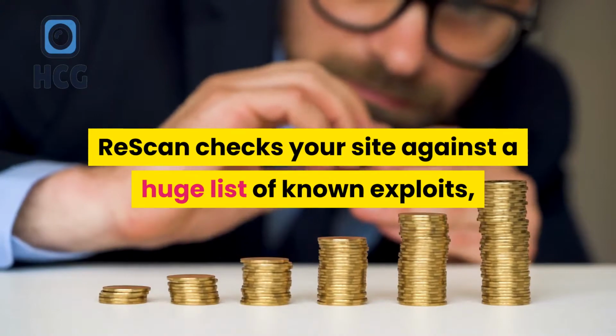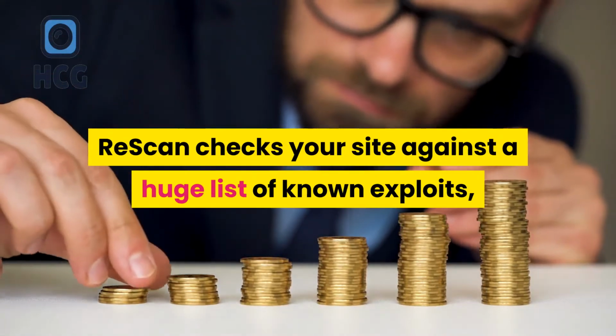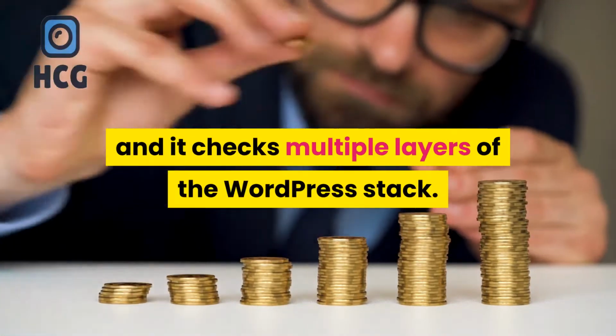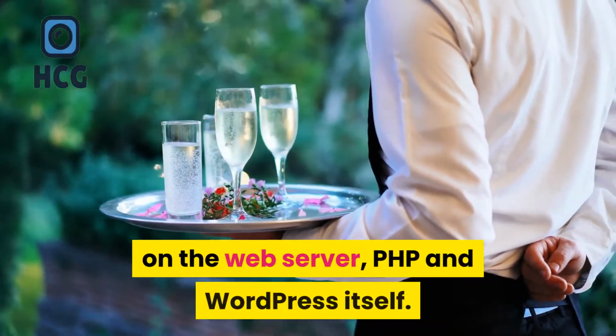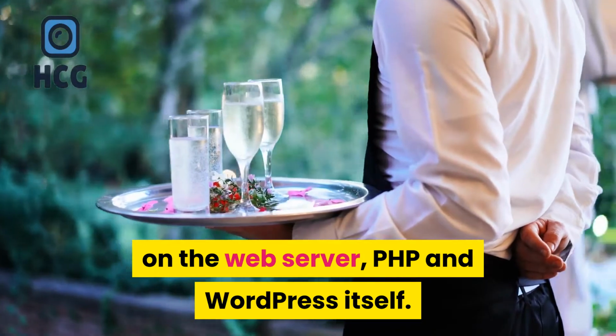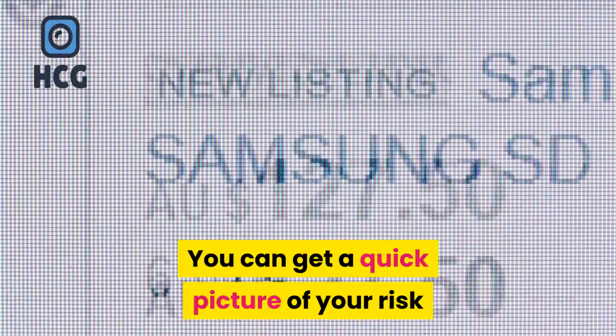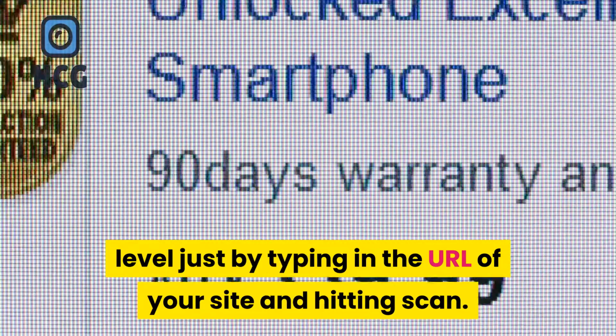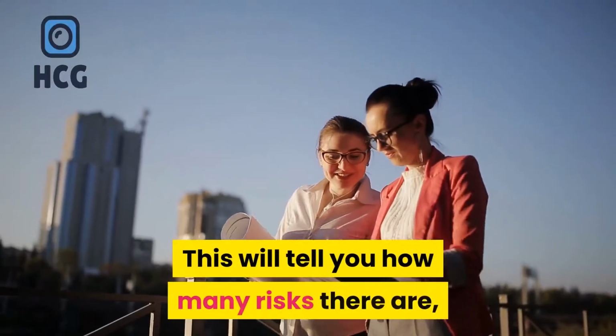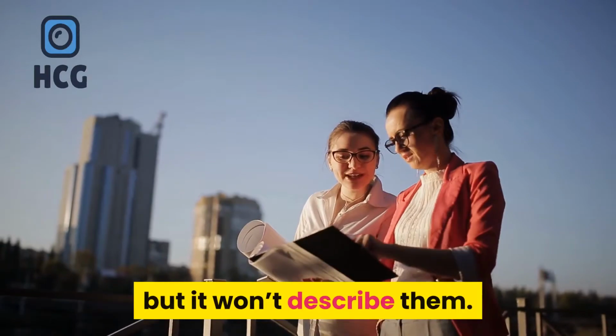Rescan checks your site against a huge list of known exploits, and it checks multiple layers of the WordPress stack. It looks for flaws in your network, on the web server, PHP and WordPress itself. You can get a quick picture of your risk level just by typing in the URL of your site and hitting scan. This will tell you how many risks there are, but it won't describe them.